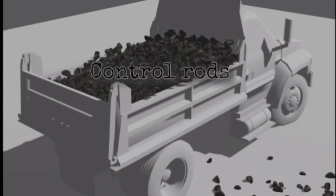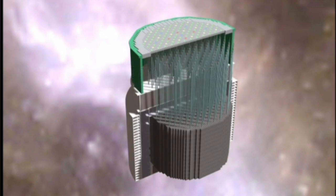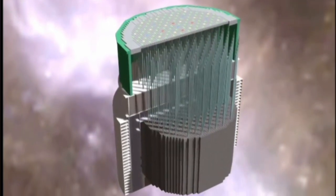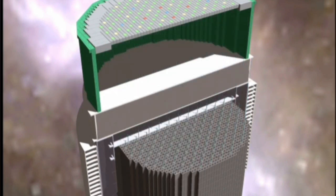The control rods set the power level by acting as an on and off switch. These are made of boron, which is a very powerful neutron absorber. When the rods are in the core, they kill the reaction. With around 80% of the rods withdrawn from the core, the reaction runs at full speed.